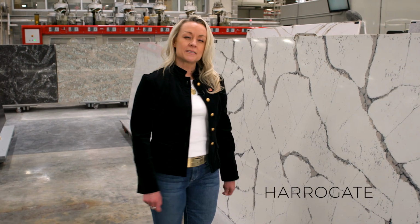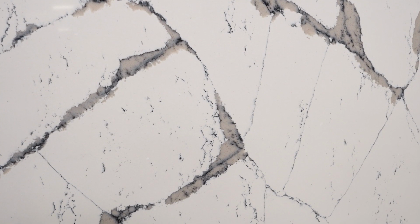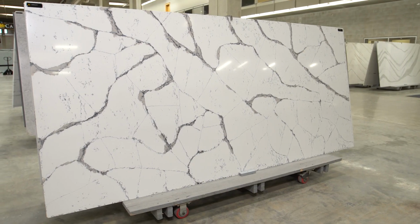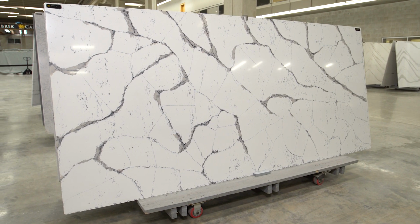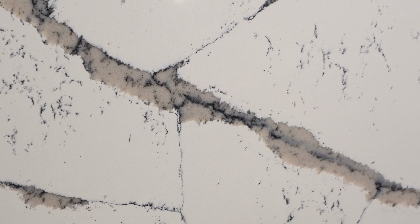Now we're gonna move over here to Harrogate. Harrogate is a similar design, has what we would call the salt flats look to it. There's a white creamy backdrop, there's black veins throughout, there's a lot of depth dimension throughout it, and it simply could be used for so many applications.